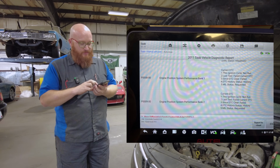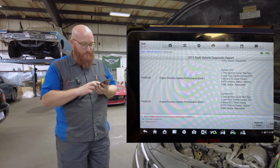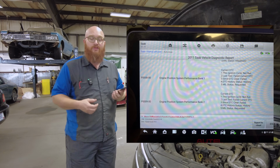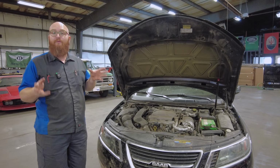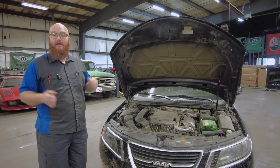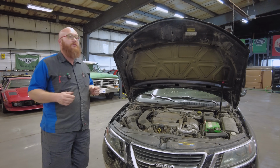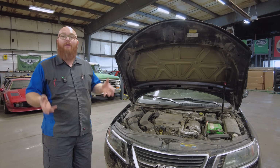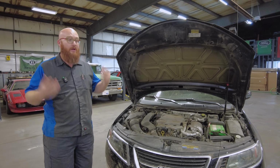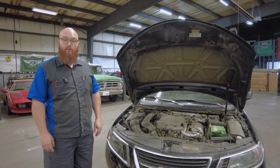We have P0008 and P0009, which is also the engine position system, which is basically cam crank correlation, things like that going on. So many of you out there have had the cars I just mentioned, SRX, Acadia, Enclave, or cars of that nature, and you probably have seen those codes. And when you see those codes, it's a sob story. It's literally cry, because it's not going to be $500 to fix it, it's multiple thousands of dollars.